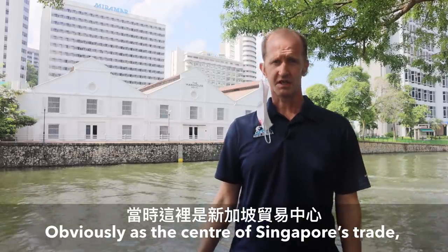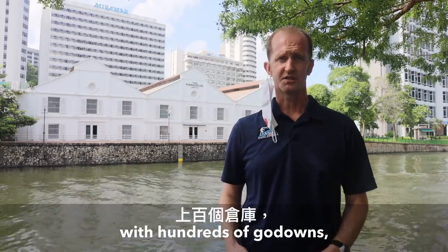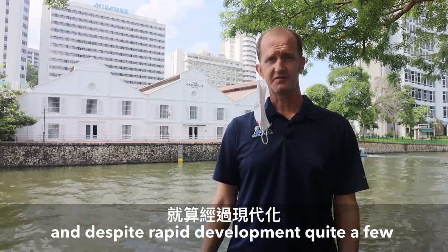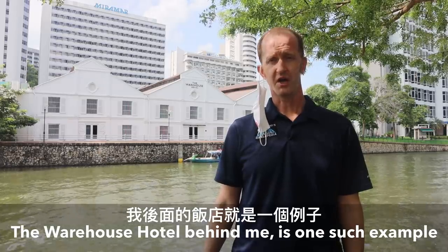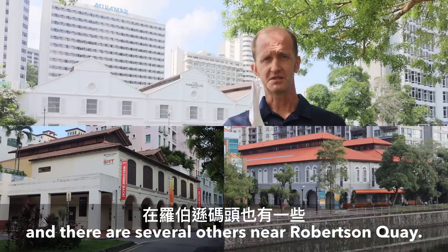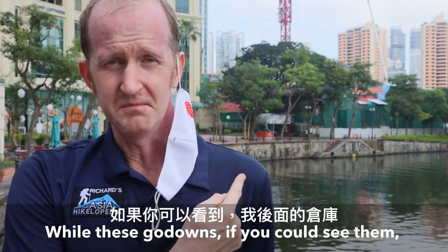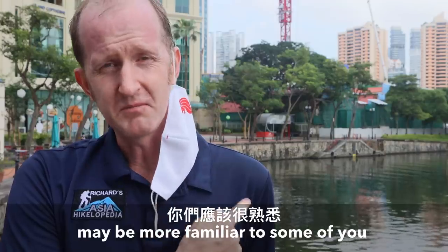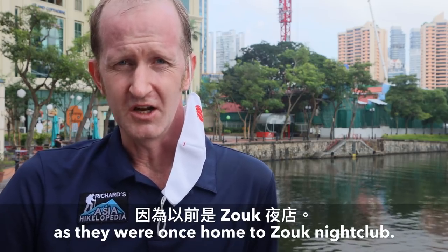Obviously, as the centre of Singapore's trade, the riverbanks here were once lined with hundreds of godowns. And despite rapid development, quite a few of them have survived until the present day. The Warehouse Hotel behind me is one such example. And there are several others near Robertson Quay. While these godowns, if you could see them, at 17, 19 and 21 Jiak Kim Street may be more familiar to you, as they were once home to Zouk nightclub.